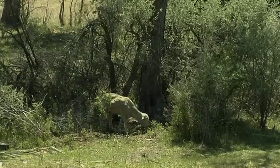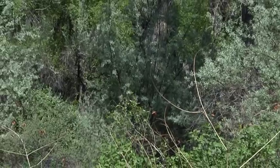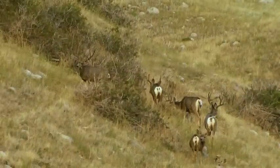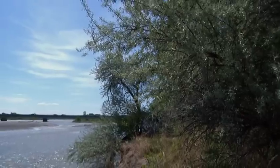Russian olives harm wildlife habitat, agriculture, and livestock areas. Native river ecosystems are being replaced by dense Russian olive thickets. While these trees are a source of food and shelter for some wildlife, their desirable traits are far outweighed by undesirable ones.